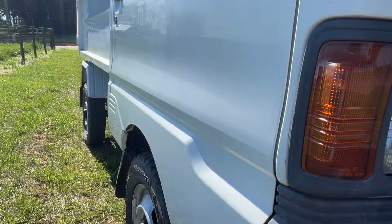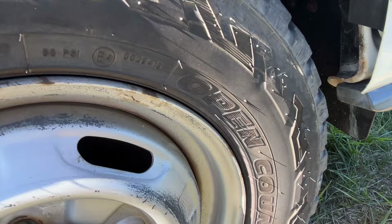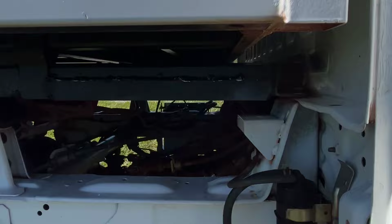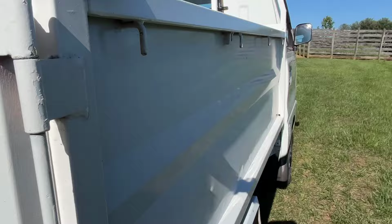Now, these are the nicest tires you'll ever get. Toyo RT Open Country. Nice, nice, nice. And the tread is just stunning. It's like a new tire. We'll see if all four are like that. Very nice under here. Actually, I'm going to raise the bed and show that to you later. So we've got, these are all spot welds here, but we've got a ding, ding, ding, ding, ding. So a little bit of dingage there. Oh, look at that nice sticker.